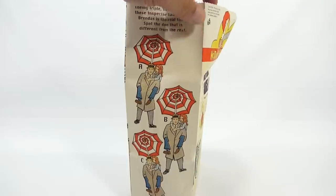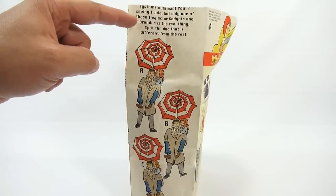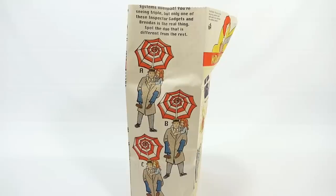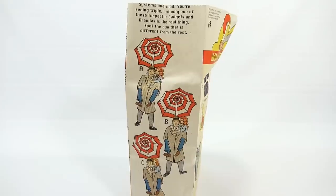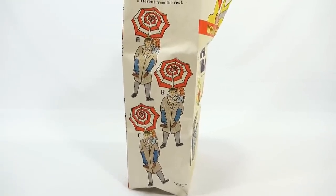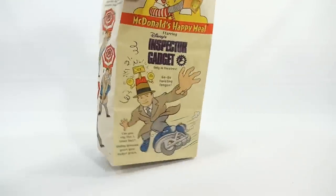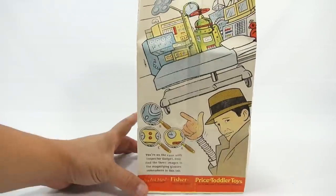So here is, let's see, systems overload, you're seeing triple, but only one of these Inspector Gadgets and Penny's is the real thing. Spot the duo that is different from the rest. So leave that in the comments. I'll leave that there. Ooh, let me get his shoes just in case there's some difference there. Pretty neat.